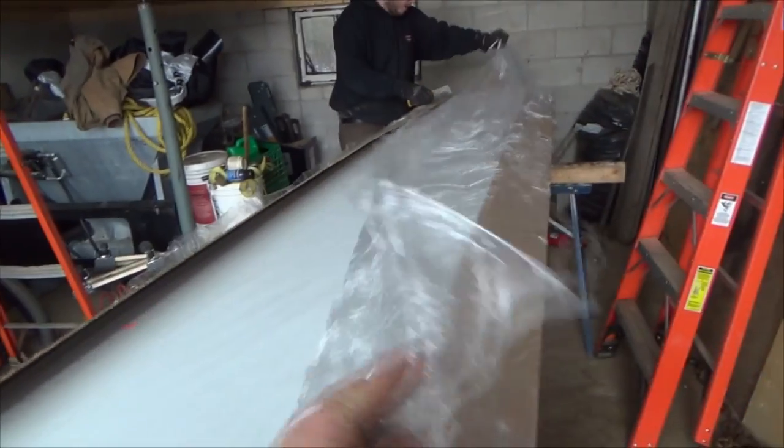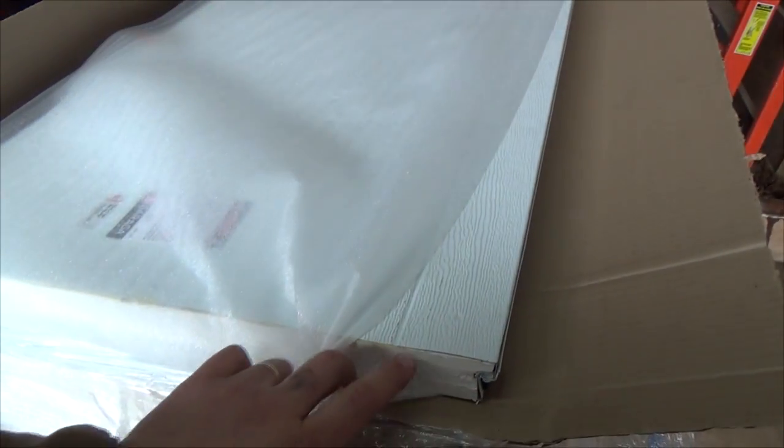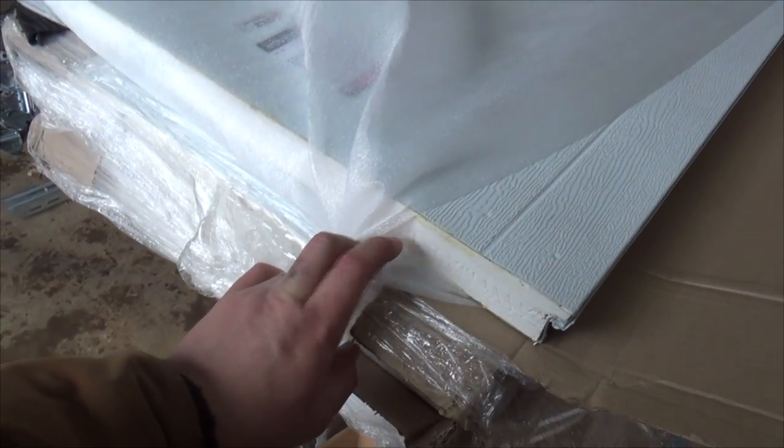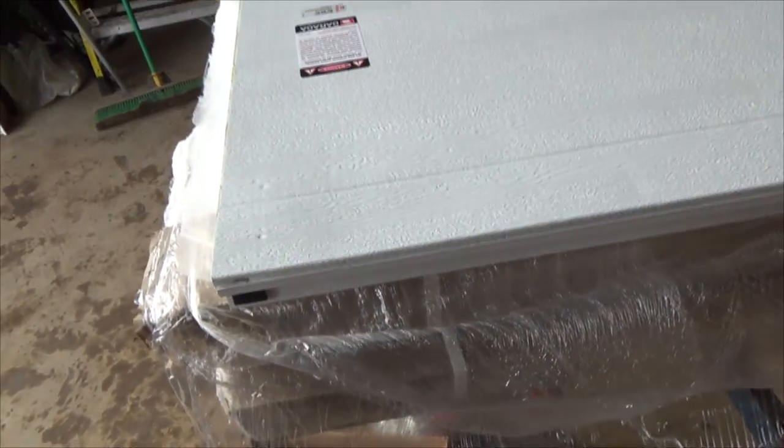Opening up the package. Nice. Is that the actual stuff there? No, there's a wood end cap on there to keep the foam in, when they fill it. There's actually a hole in the center of the door right about here where they inject it in with a nozzle. Kind of like the stuff you put around your windows. Cool.